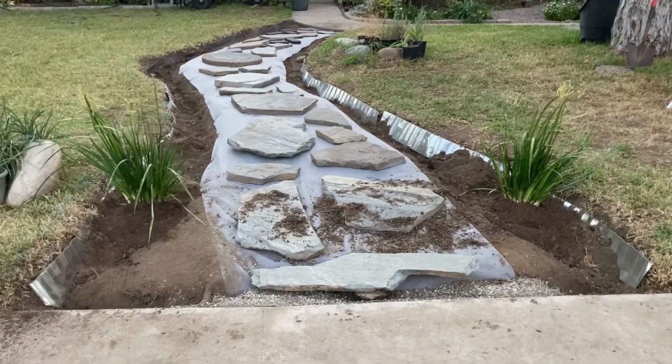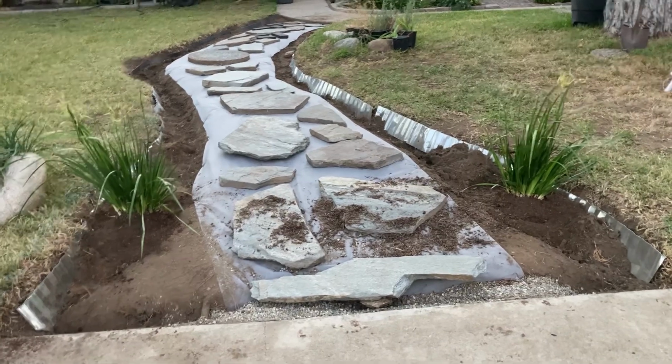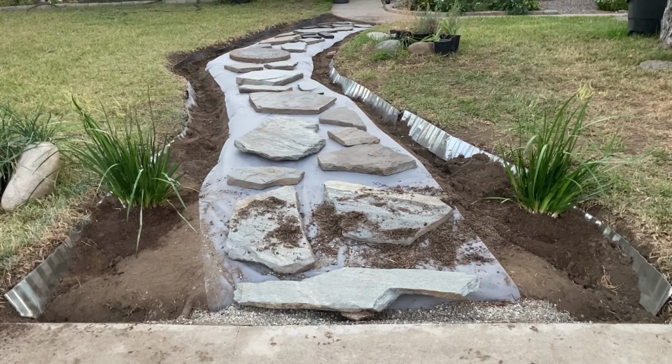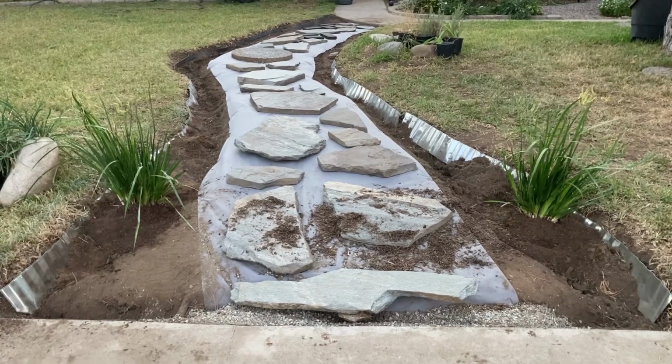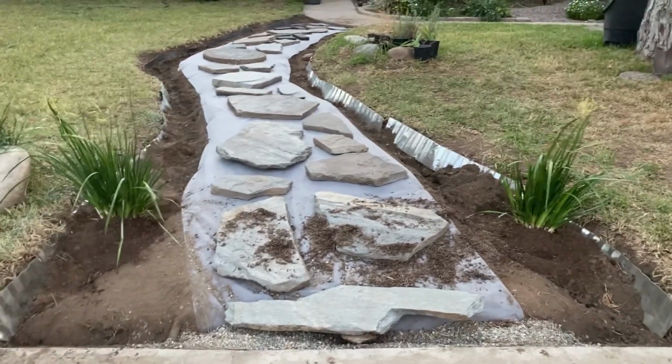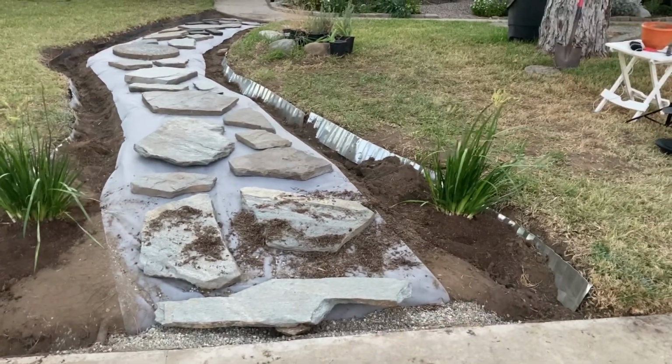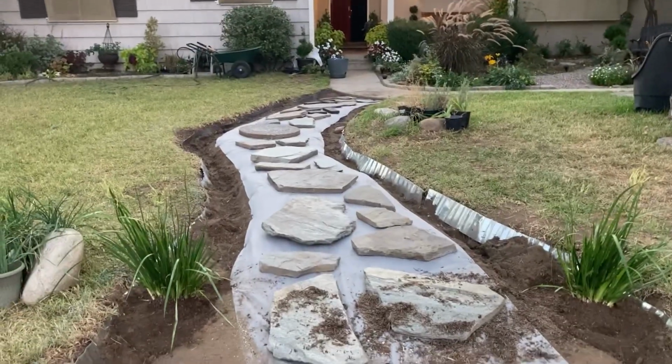There's the kangaroo's paw, divided and put in place. Kind of put them at the widest spot at that opening to the entryway. And the plan is to put bulbs and whatever else there and then work my way back.